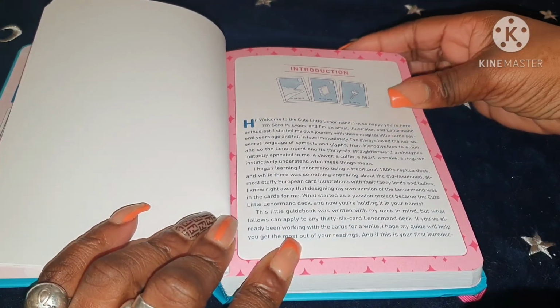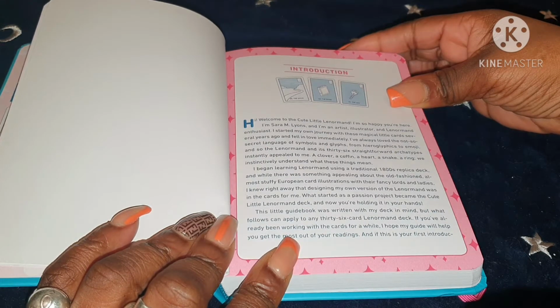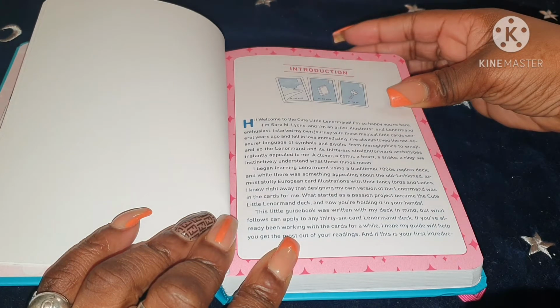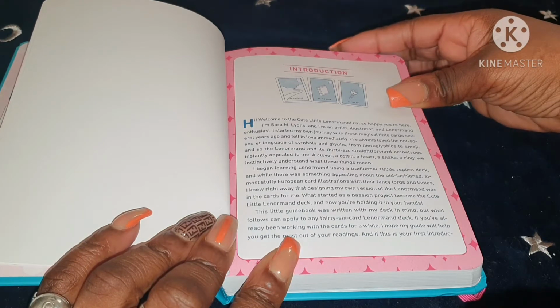It's got here, hi, welcome to the Cute Little Lenormand. I'm so happy you're here. I'm Sara Lyons, and I'm an artist, illustrator, and Lenormand enthusiast. I started my own journey with these magical little cards several years ago and fell in love immediately. I've always loved the not-so-secret language of the symbols and glyphs, from the hieroglyphics to emojis. So the Lenormand and its 36 straightforward archetypes instantly appealed to me. A clover, a coffin, a heart, a snake, a ring. We instinctively understand what these things mean.